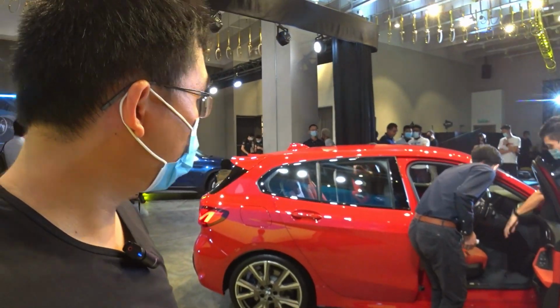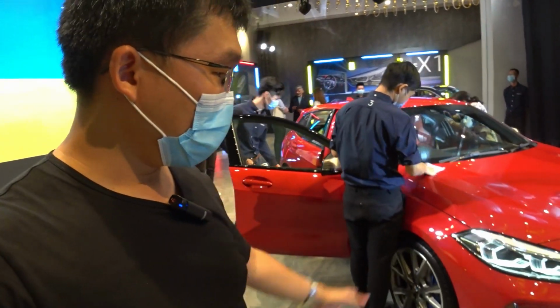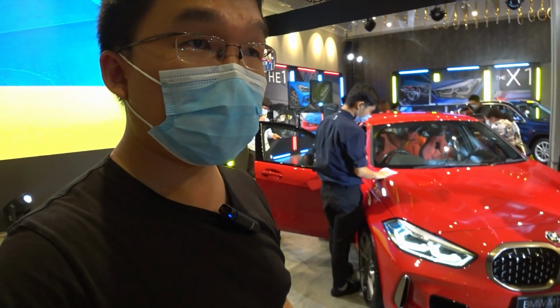This one still needs some getting used to. All right, but overall 355,000 ringgit for the new BMW M135i.